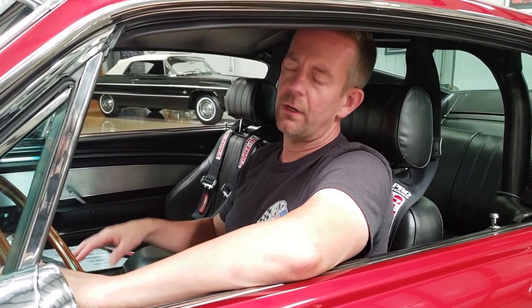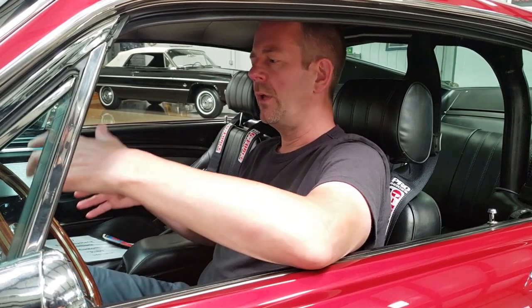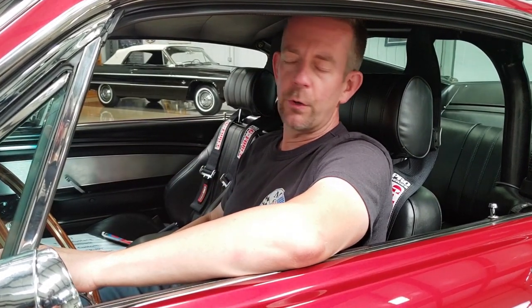And what makes these Eleanors as valuable as they are, these cars with these body kits, is the body work is very, very labor intensive. It's a very expensive deal to build one of these cars. So that's kind of what the Eleanor deal is all about.